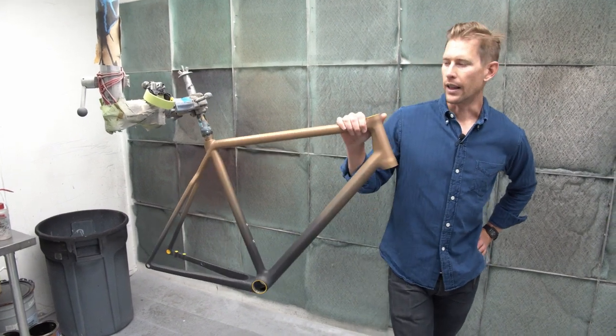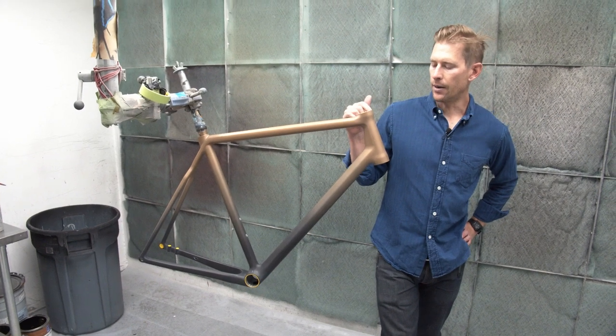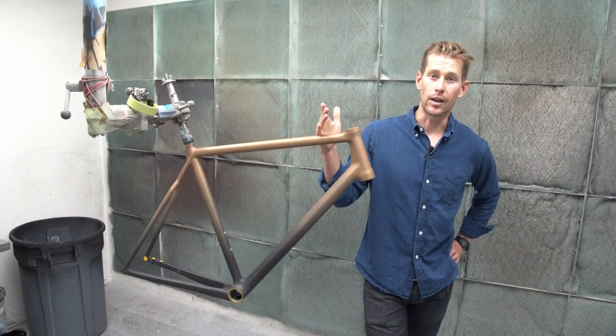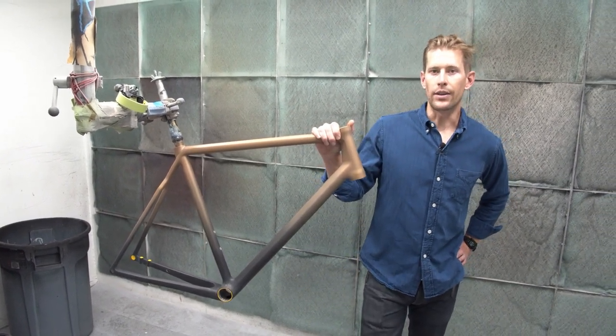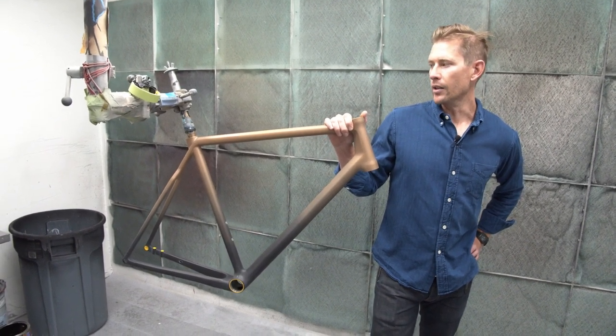So paint is the last part of our build process. We look at making sure that frames look good, for sure, and then also are durable and have a finish that will last the lifetime of the frame, which is actually a 10-year warranty. We offer a 10-year warranty on our frames, which is about the time frame that any well-made, high-performance, super lightweight race bike should last.